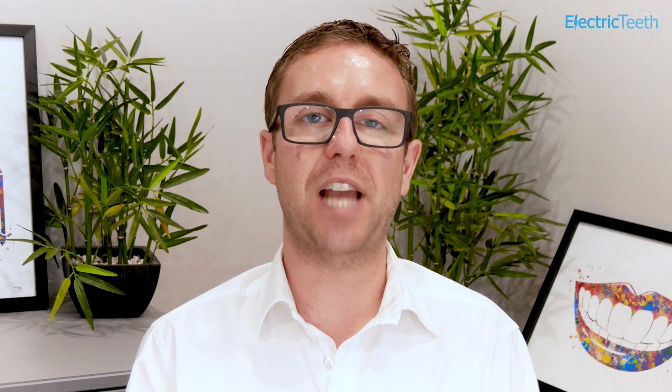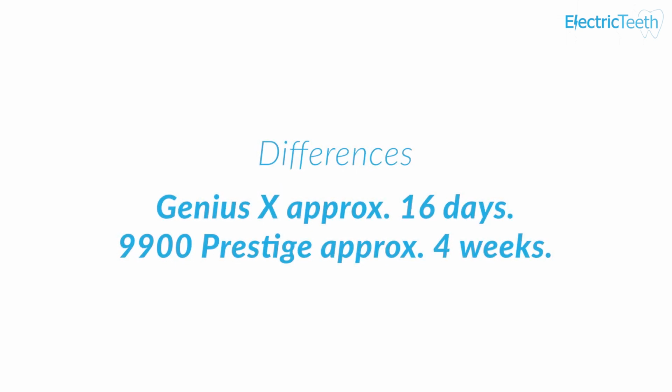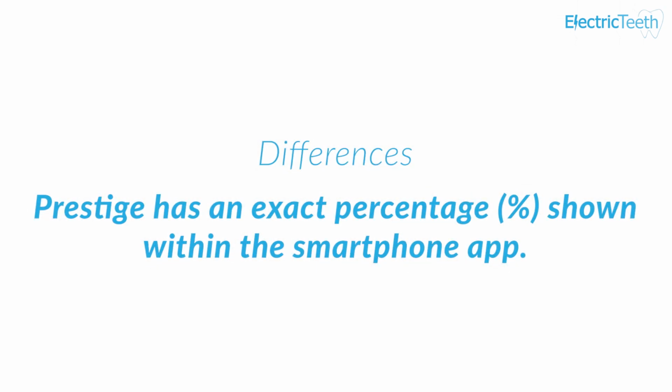Now, both of these toothbrushes have a rechargeable lithium-ion battery built in. They're not designed to be user replaceable, and they're both advertised to give around about 2 weeks of use. In our hands-on testing based on the standard clean mode, the Genius lasts around about 16 days compared to the 4 weeks of the Prestige 9900. So the Prestige outperforms the Genius X in terms of battery life. Another subtle difference: whilst both have indicator icons on the front of the brush handle to give you some feedback on the battery status, when using the Prestige with the smartphone application, you get an exact percentage readout of the remaining battery power that you don't get with the Genius X.